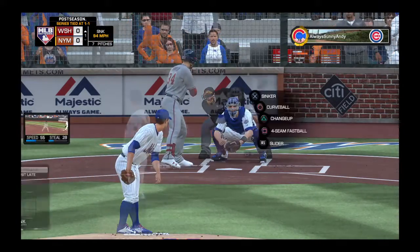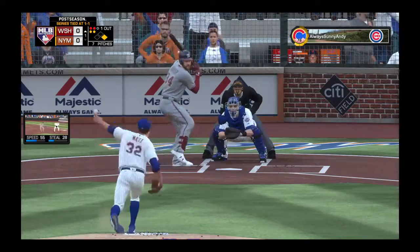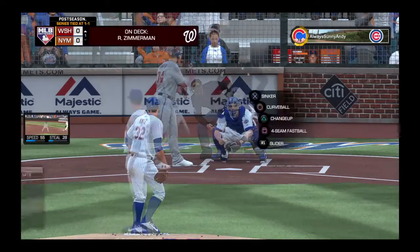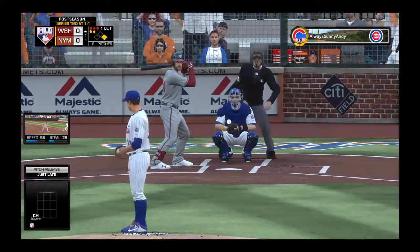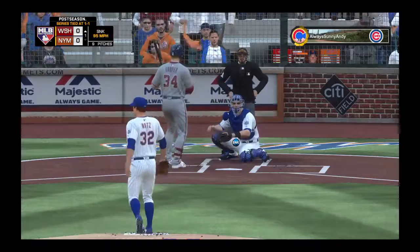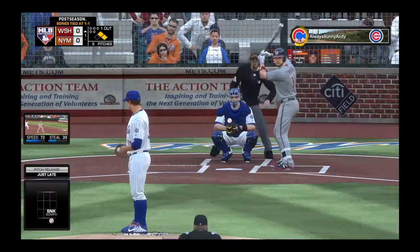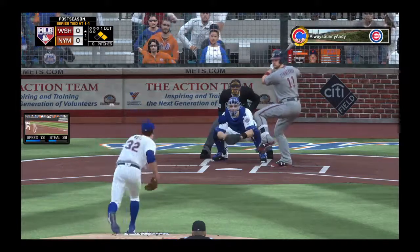And a sinker dips too low there, into the dirt, in fact. He's set. Here's the 2-2. Never tempted to swing at that ball down low. It's ball three. He's set, and the payoff pitch. And awfully close there on 3-2, but take your base, says Earl Hendricks. It's ball four.